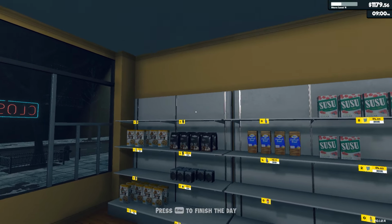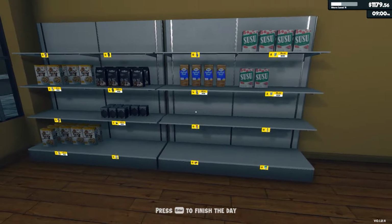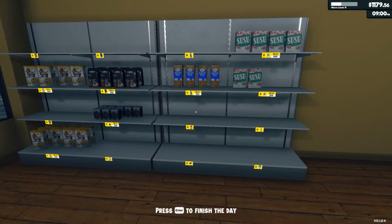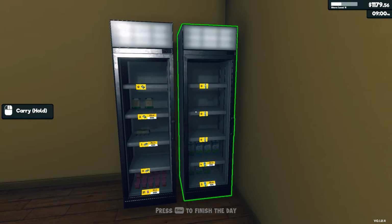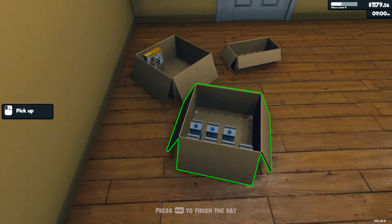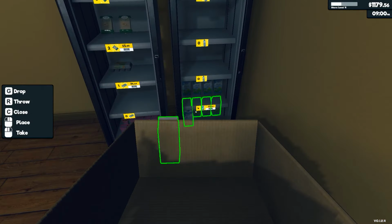Okay, the coffee did finally sell a little bit. Bread is gone. All that candy and cake is completely gone. Oil is gone. Wow. All right, pasta gone. All the bottles of water are gone. Okay, let me do a quick restock with what I've got on hand, and then we'll reevaluate from there.